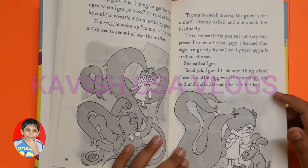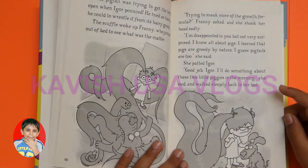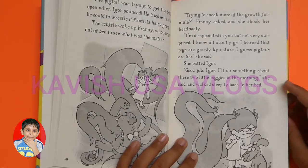She patted Igor. "Good job, Igor. I'll do something about these two little piggies in the morning," she said, and walked sleepily back to her bed.